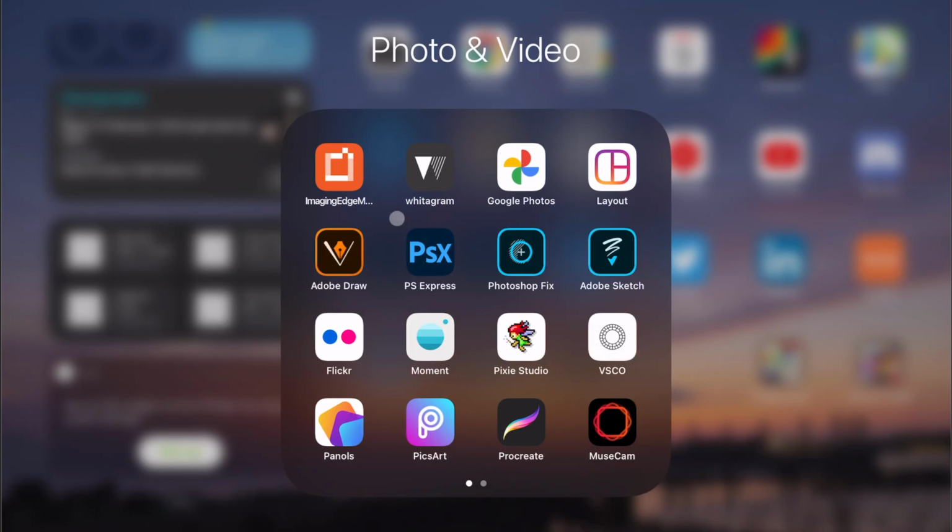For photo and video, we have Imaging Edge, which is what I use for my Sony cameras to transfer photos and just like remote shutter the camera sometimes. Whitagram, Google Photos, Layout, Adobe Draw, Photoshop Express, Photoshop Fix, Adobe Sketch, Flickr, Moment, Pixie Studio, VSCO, I never know how to pronounce that.